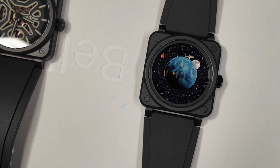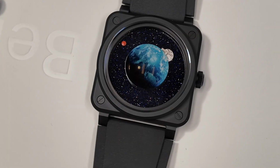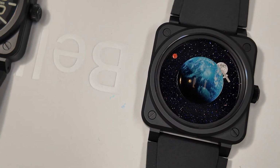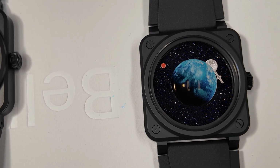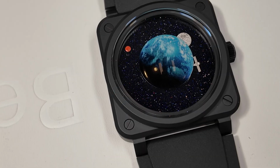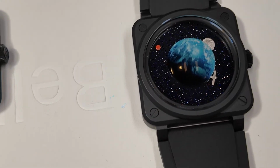All right, so we are looking at the BR-03 Astro here. It's a brand new piece that we launched early on this year. It's a very beautiful watch that brings you into the cosmos, into an observatory space station, as you can see. Let me explain how to read the time, because on this watch you can read the time.